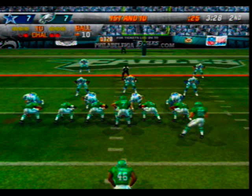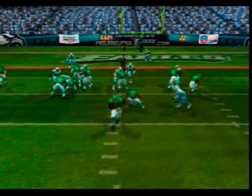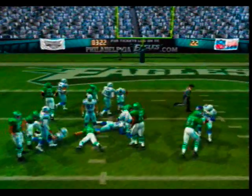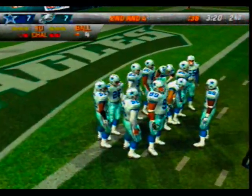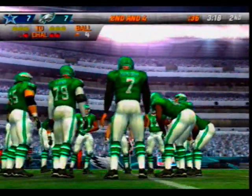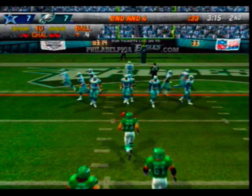Bates, the motion man. Defense, get ready. On the call. They're going to spot this one at the 4-yard line, and that tackle gives him three in the game. Just 4 yards from the goal line now.